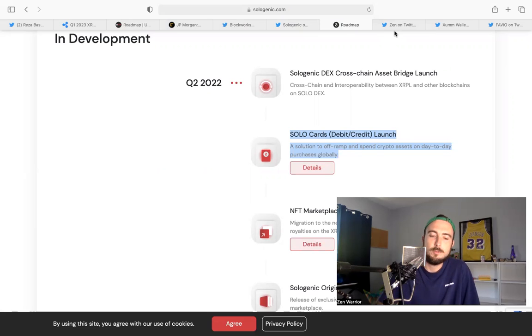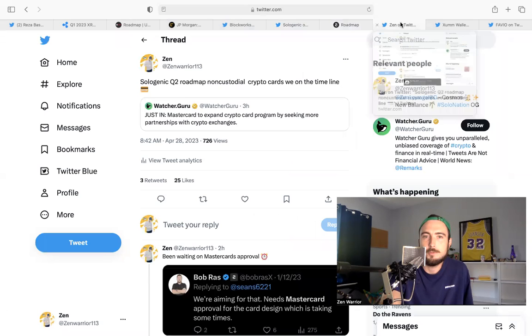And as far as the community knows, we asked Bob Ross a long time ago, I have a screenshot. What's the delay with the Sologenic cards? And they were saying that the delay was Mastercard. It's been a lengthy process. They're basically waiting for Mastercard to approve.